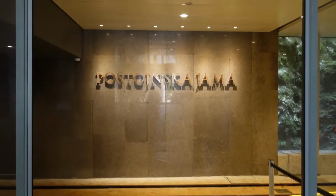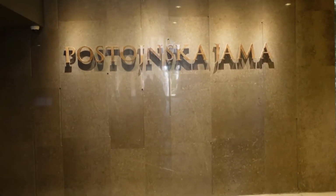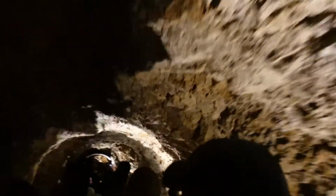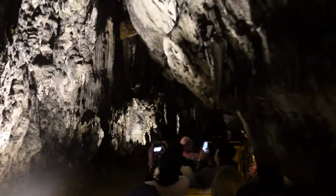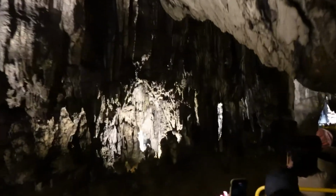Right, so first of all, have you ever heard of catching a train inside a cave to get deeper into the cave? Because it's the first time I've ever experienced anything like this. The series of caverns, halls and passages run as far as 24 kilometres long, and the tour you're with takes around 1.5 to 2 hours to complete.